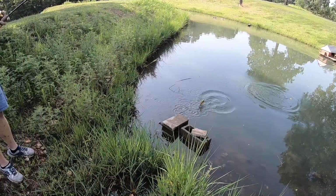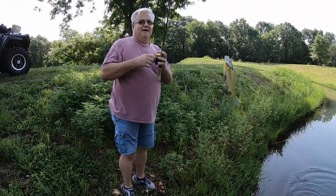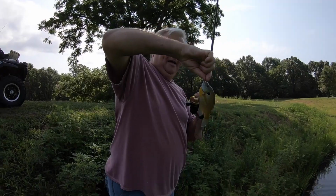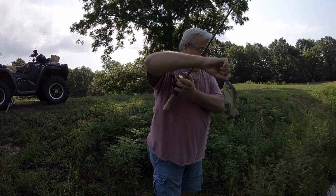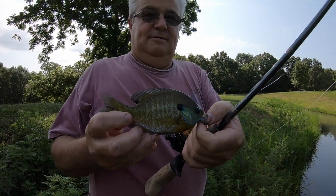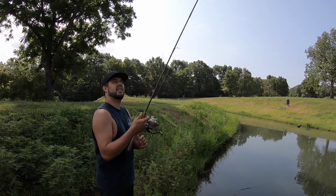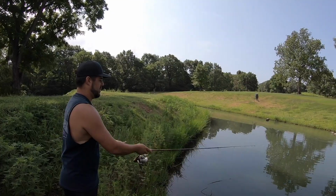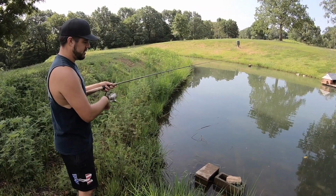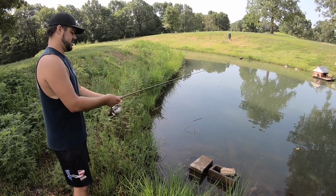Oh, well, that's bigger than I was expecting you to catch out there. That's pretty good. He swallowed that hook, didn't he? Oh, he did. He's hungry. That's the first one right there. Yep. Into the pond. We're right there in the deep spot. Nothing. I saw a little bunch of little ones chasing it.